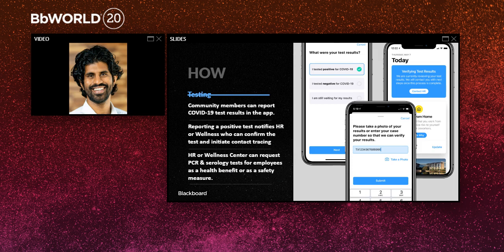With testing, we have a few different mechanisms. The main thing that we have right now is the ability for people to self-report that they tested positive. We also have an administrator portal where the student health center, if they're conducting the test, can upload this information into the system as well.